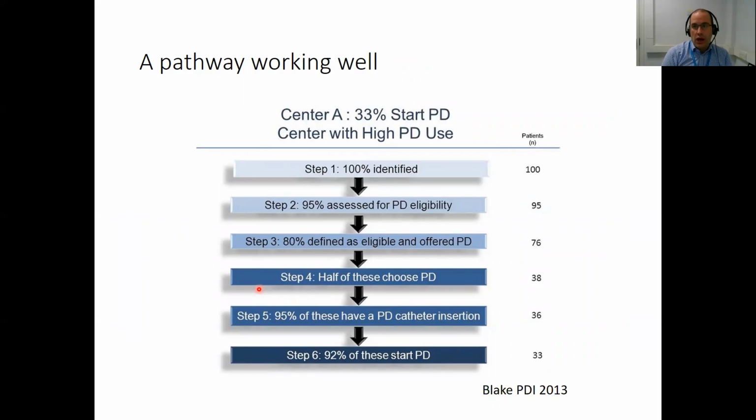You might want to reflect about your centre and where you see the problems on this pathway as we go through this. So this could be a centre that is thought to be doing well, with 33% of its planned patients who start on RRT at 90 days, a third, starting onto peritoneal dialysis. So, for instance, if you model this, we identify all patients, and we believe that most patients are actually eligible for PD. And I think eligibility for PD is perhaps a slightly archaic term, but we can support most patients to undertake a therapy at home if that's what they wish.